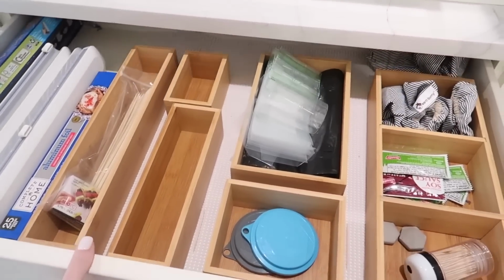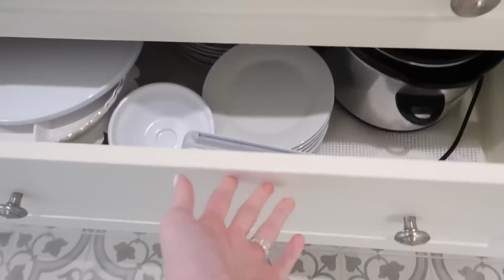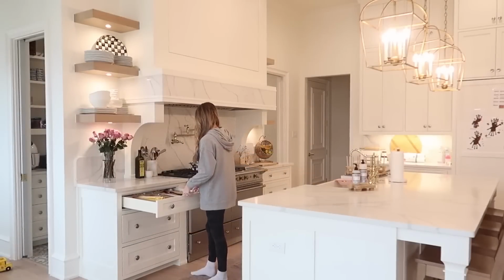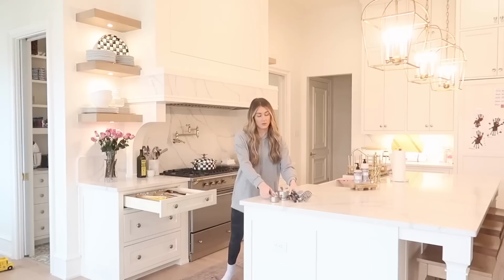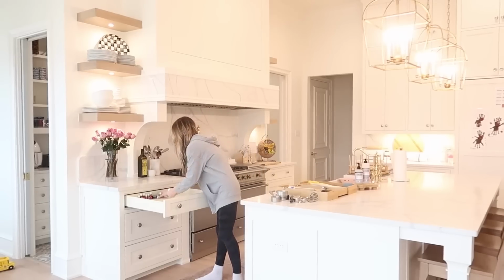So I would say about 60% of our kitchen tools and appliances are put away where they're gonna stay. Since this was a larger project, I decided to work on one area or one drawer at a time instead of taking everything out at once like I typically would. So I started off with our smaller appliances and pots and pans, and then I worked my way around.